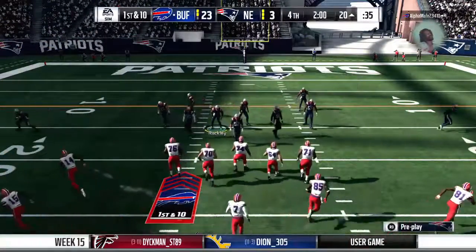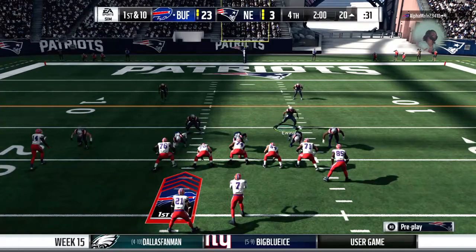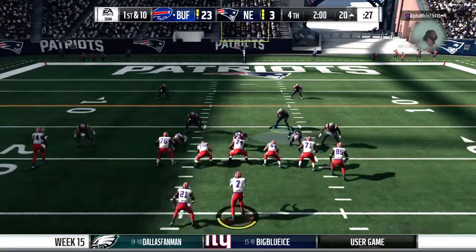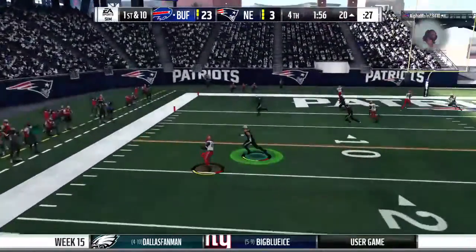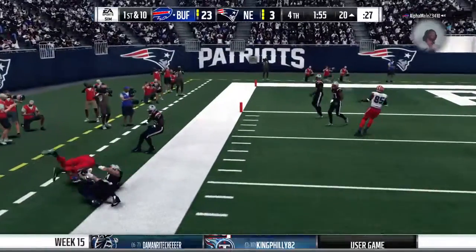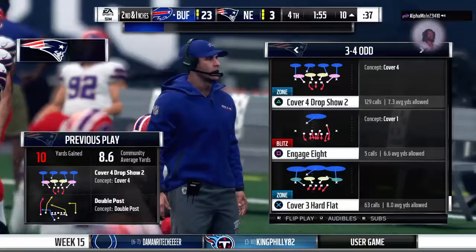So it'll be first down here after the run. Come on, let's go. They'll drop to throw. Being chased out left. Drops this off to Kamara out of the backfield. 10 yards on the pickup there, and it'll be second down.